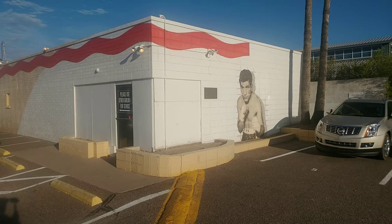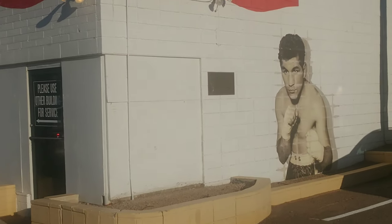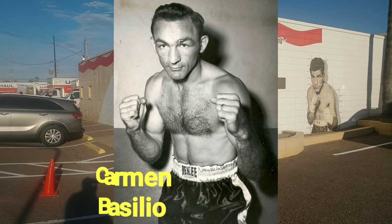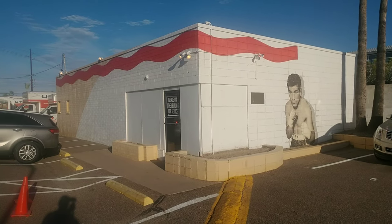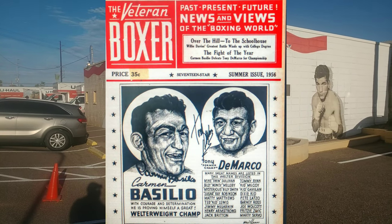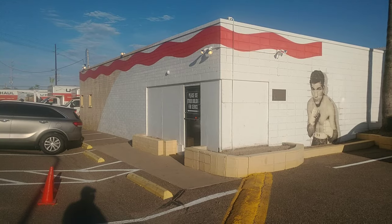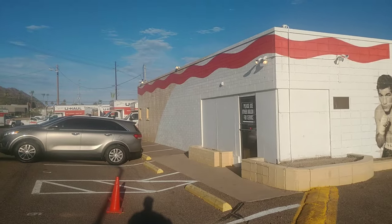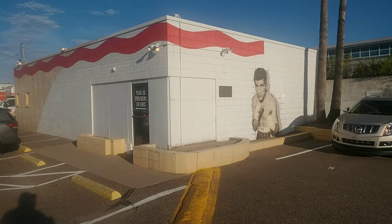Despite winning many bouts to become champion, he is best remembered for his two championship bouts with Hall of Famer Carmen Basilio in 1955. Both fights were toe-to-toe slugfests with several ebbs and flows that kept the fans at the edge of their seats. Both fights ended in a 12th round with DeMarco suffering a TKO. In their first bout, DeMarco was the defending champion. He risked his title by taking on Basilio, who was the top-ranked contender. Although Basilio prevailed, the fight was so exciting that the pair were rematched.